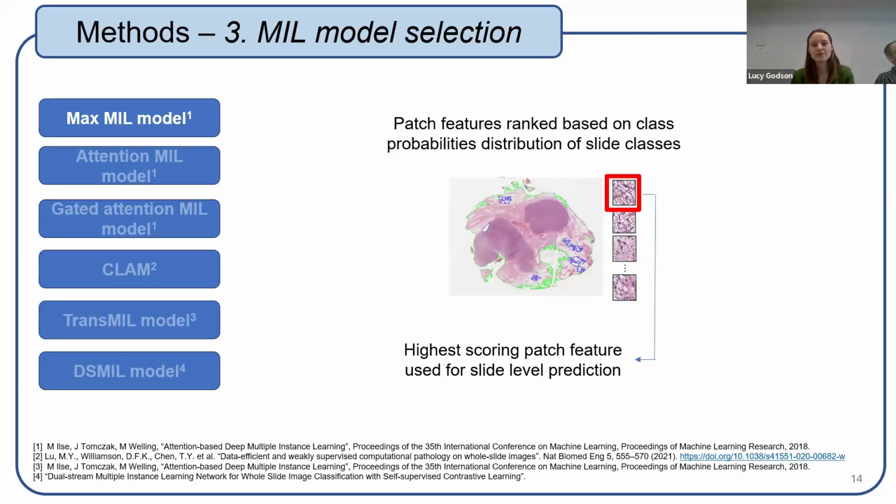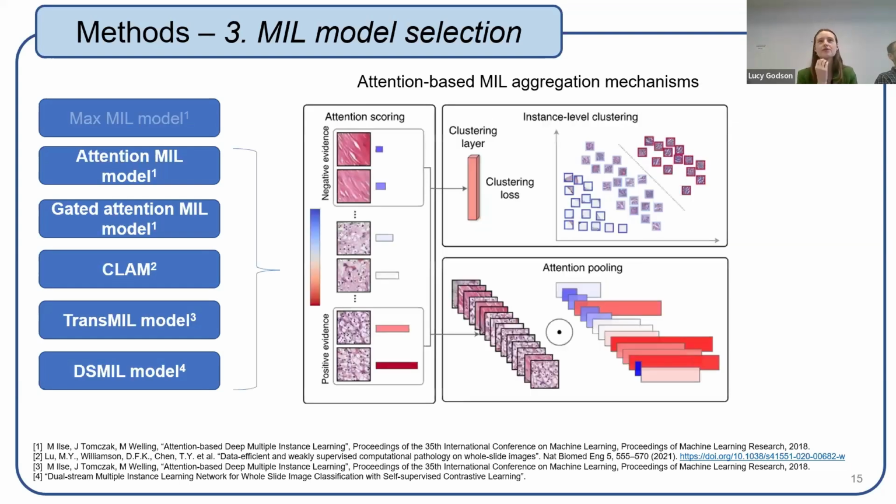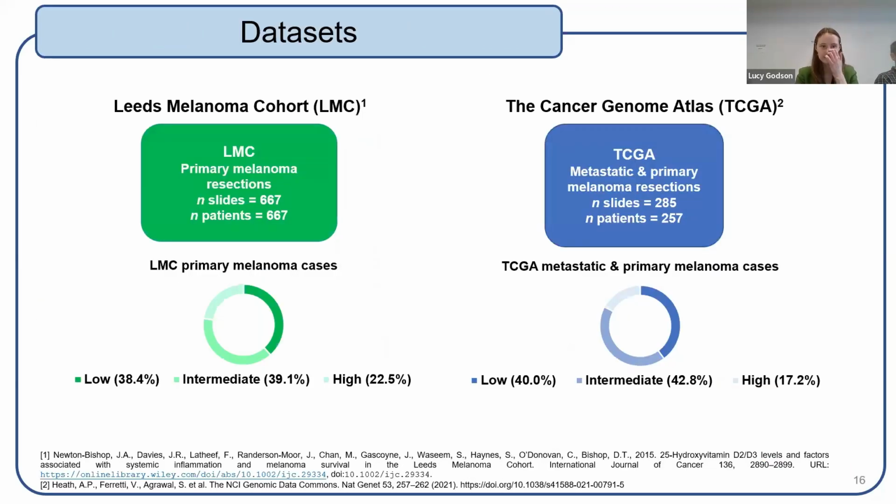And then the different MIL methods we used. We used a max MIL model, which looked at ranking the patch features based on class probability distributions of the slide classes. And then we also looked at 5 other models that all used different sorts of attention mechanisms, because at the time, these were probably the most popular MIL models that people were using in their aggregation step.